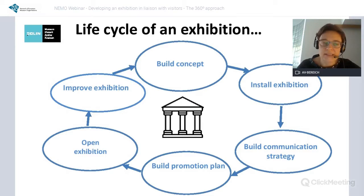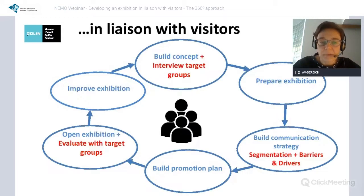So in our practice, we integrated the visitor voice into the life cycle of an exhibition. So what is the life cycle of an exhibition? We first build the concept of an exhibition, then we install the exhibition, build a communication strategy and promotion plan, open the exhibition, and sometimes we make some improvements to the exhibition if it is possible.